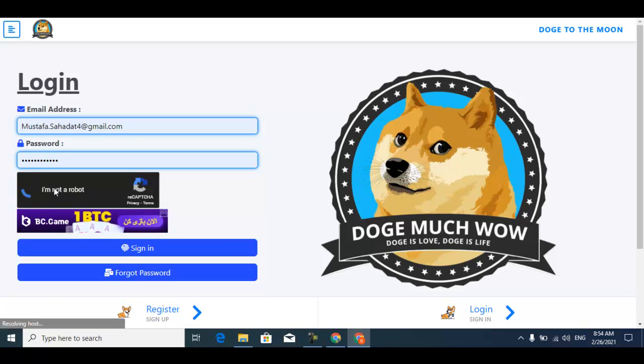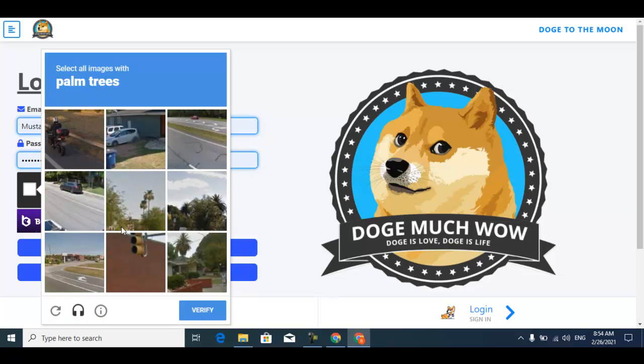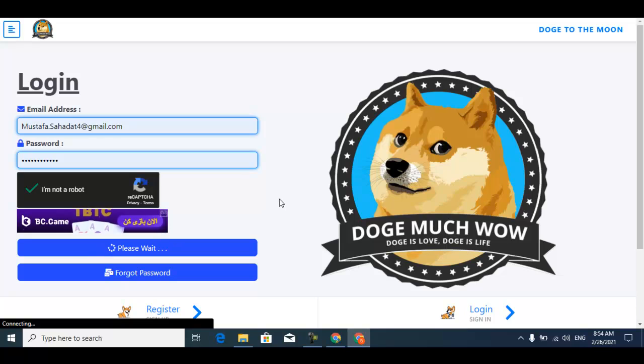I solve this little captcha. This one is a bicycle. Just I reload, and this one is a tree. Just click and just sign up.